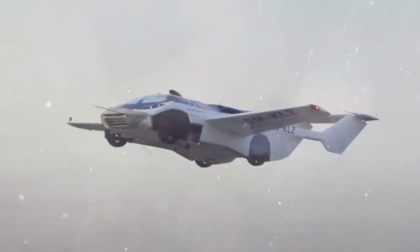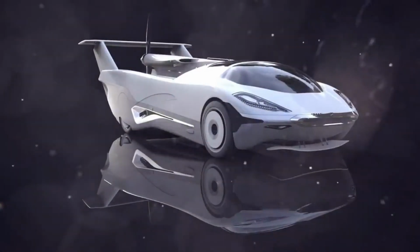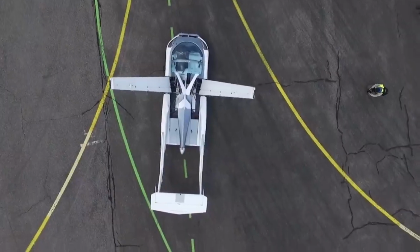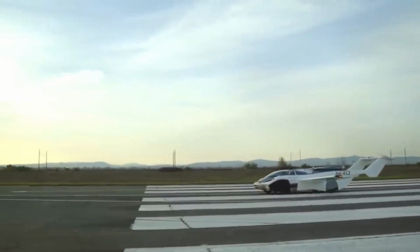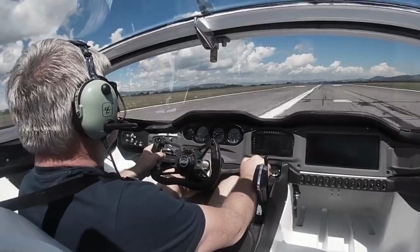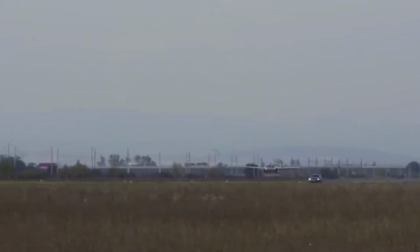Moving around the city, this vehicle resembles a futuristic supercar. But as soon as it gets to the airport, everything changes. The driver starts the automatic transformation system. The rear wing transforms into a tail unit, and the wings extend from hidden cavities in the vehicle body. In just 3 minutes, Air Car transforms from a car into an airplane.